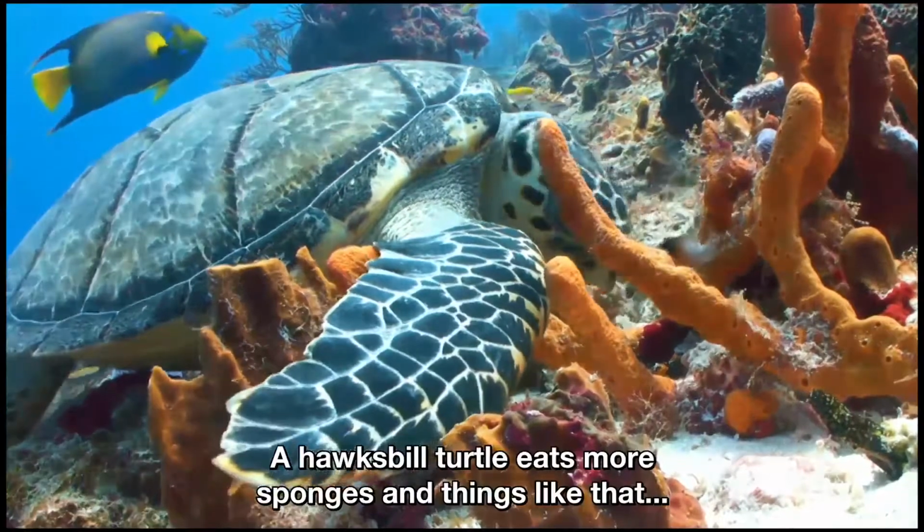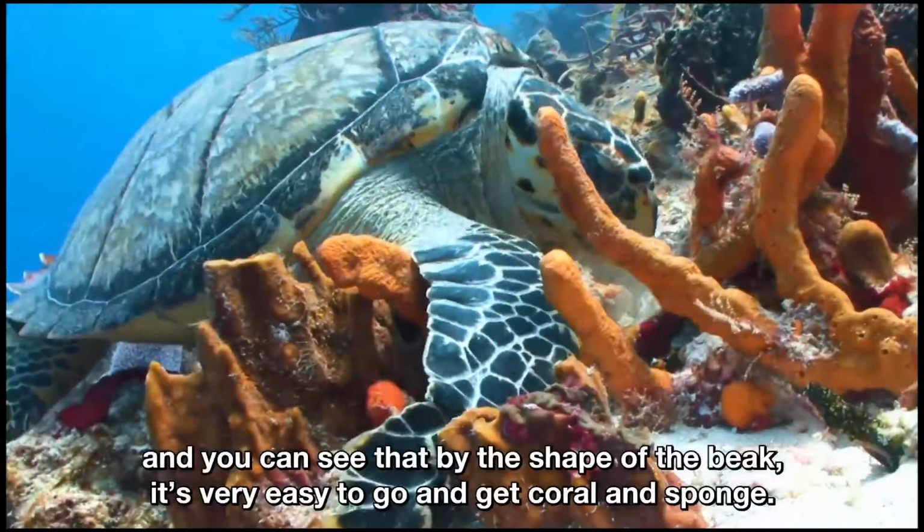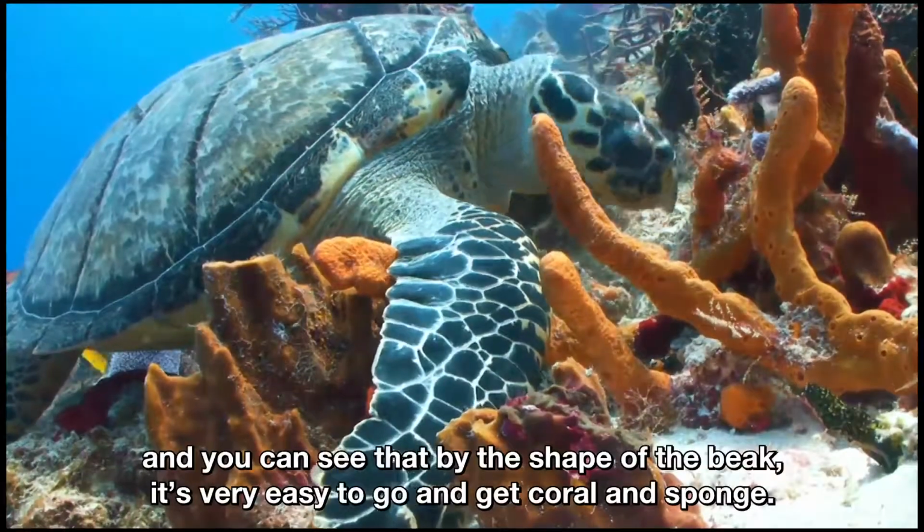Hawksbill turtle eats more sponges and things like that, and you can see that by the shape of the beak. It's very easy to go and get coral and sponge.